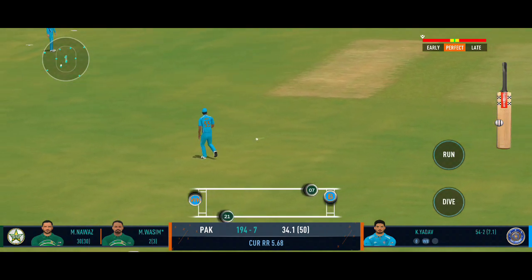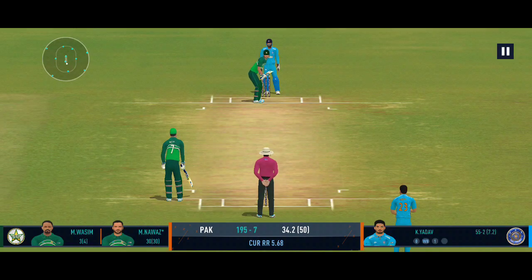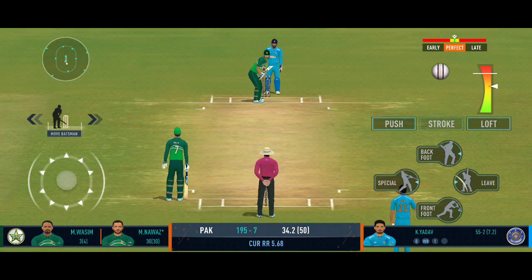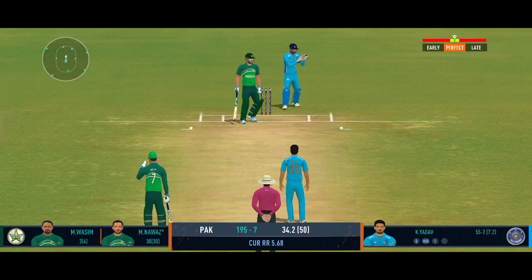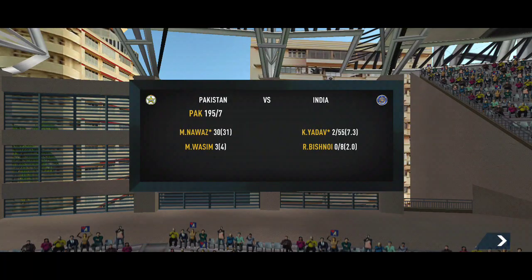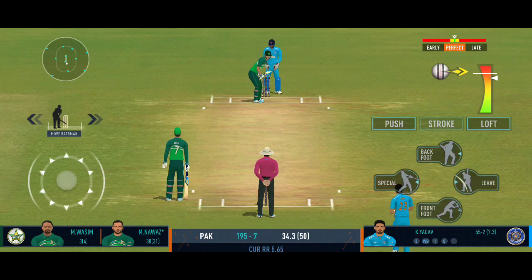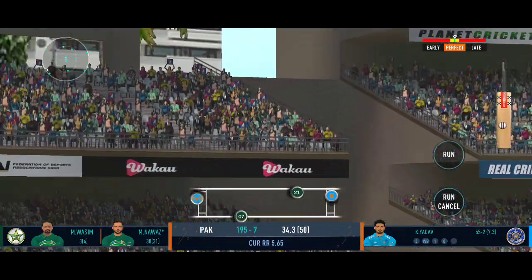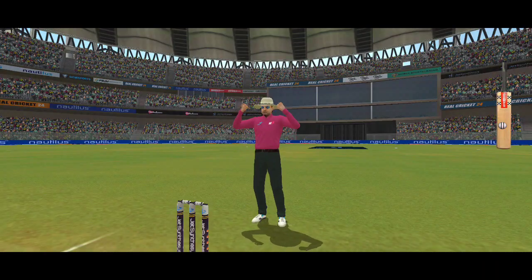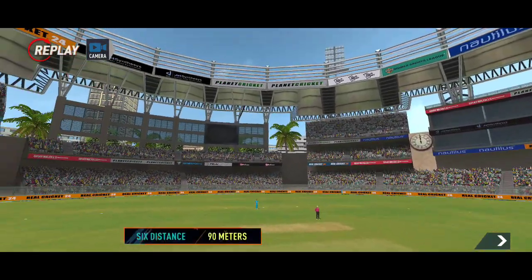Good shot for a single. Oh, that's the beauty of a delivery. The bowler really unlucky to not get an edge on that one. The batsman should watch the ball closely and get in line with the ball. Oh, that's picked up and straight into the crowd for a six. He looks in good touch.